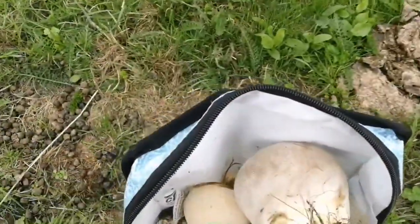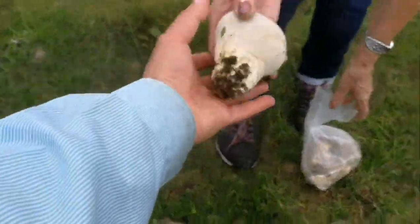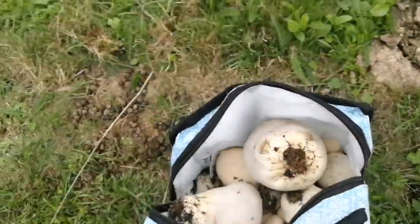Go and harvest that one, thank you. Look at this, how massive. Oof. I think we have now 2 kilos of mushroom. No, there are some more puffballs here.